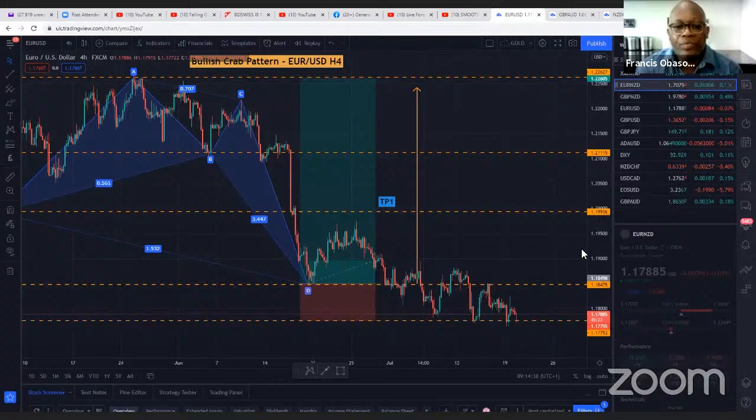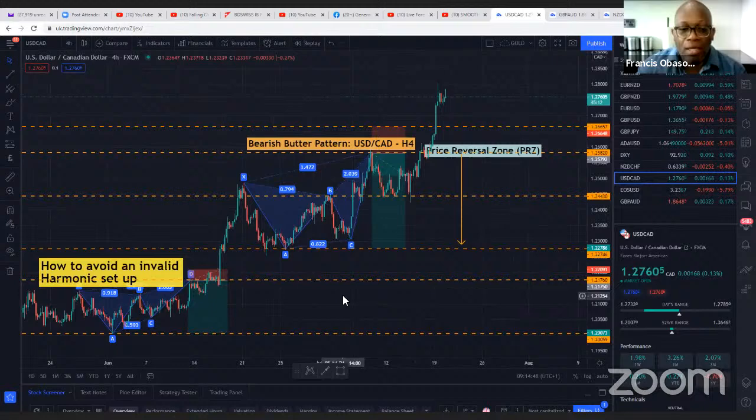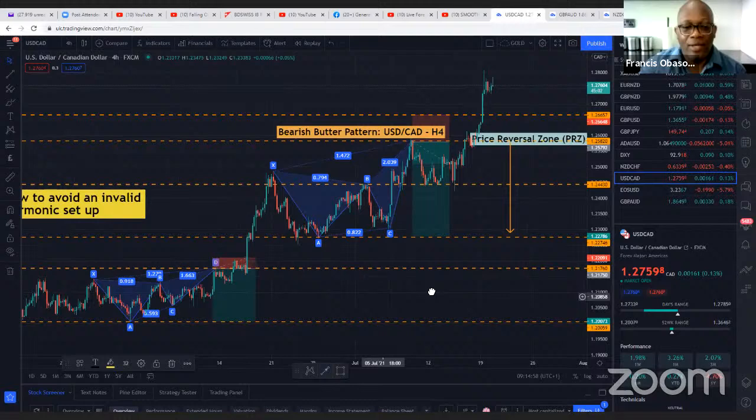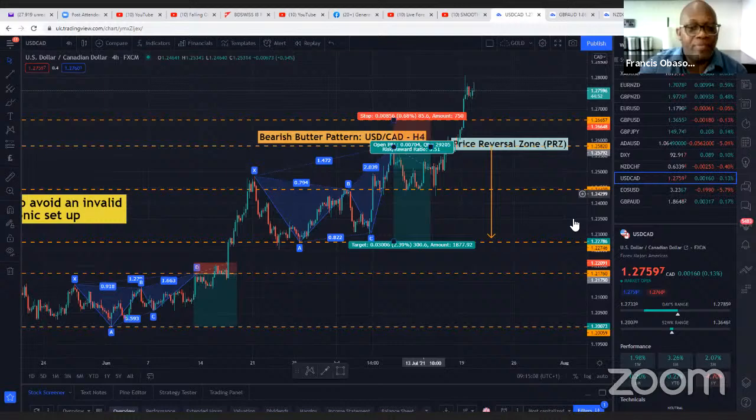Yep, there have been others, but I have deleted them. And obviously, sometimes it fails, like we see here. Guess what, guys? This was one we looked at recently, how to avoid harmonic patterns. We can see here, this one failed. This harmonic pattern failed. It pushed up. This one also failed, even though this gave some pips.